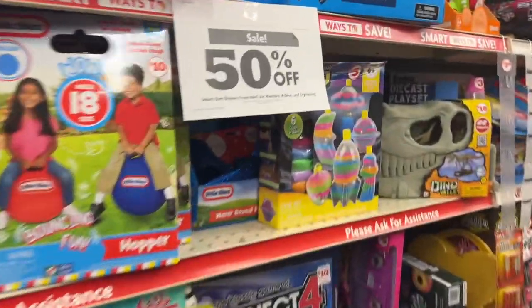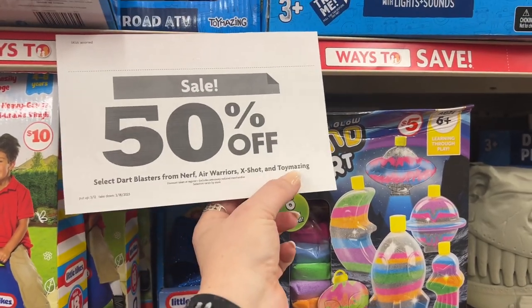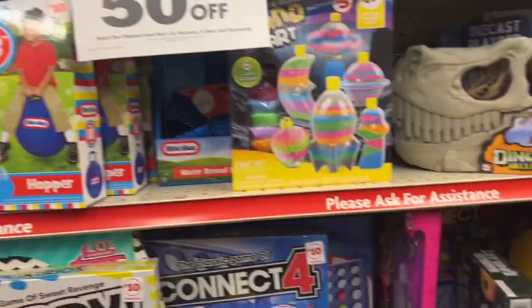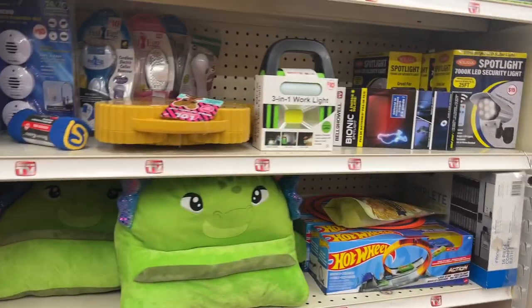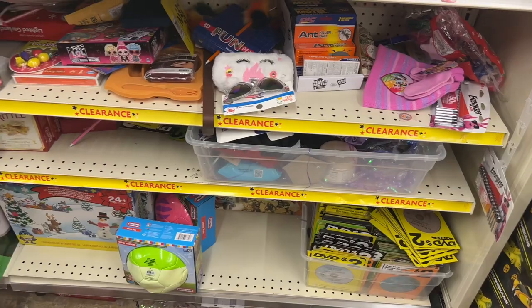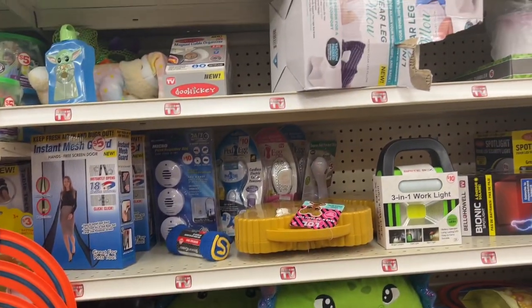They also have a sale here on Dart Blasters, Nerf, Air Warriors, X-Shot, and Toy Amazing. 50% off these toys. So that is not a bad deal. They also have in this aisle a little clearance section where they do some markdowns. Nothing fabulous that I could see right now, but definitely check that out as well.